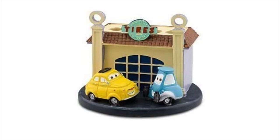This right here, this is a toothbrush holder featuring Luigi and Guido. It's kind of a cute concept. You got the Casadella tires. You have spots for a few toothbrushes. Something about Luigi's eyes is definitely off. I don't know why. They just can't get these characters' eyes right this episode.